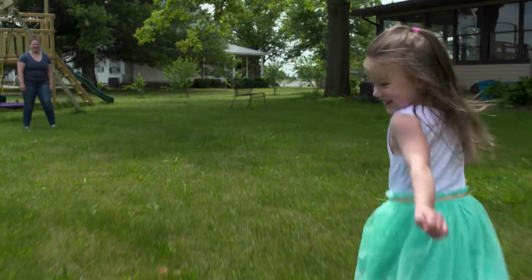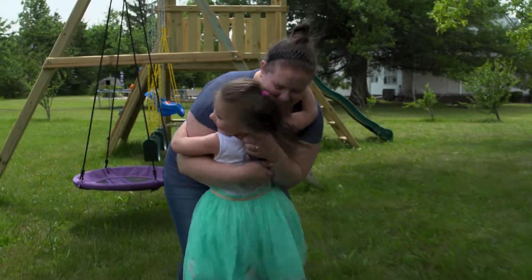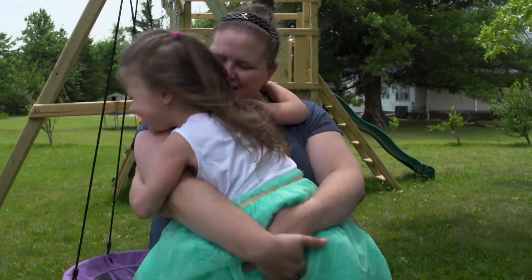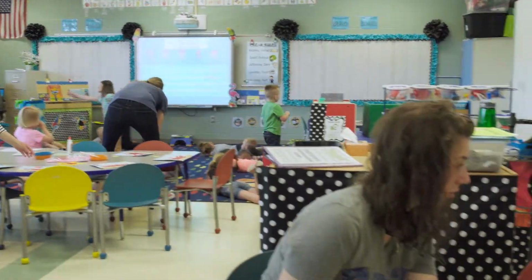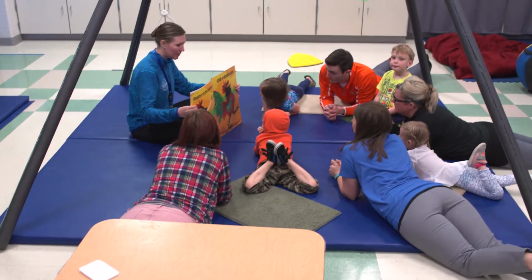Enrolling our daughter in Elmwood's preschool program was probably the best thing that we could have done for her development and education. Why do inclusive preschool special education programs work? Why do they produce results? In part, it's because we have a well-trained staff who are working with that child.